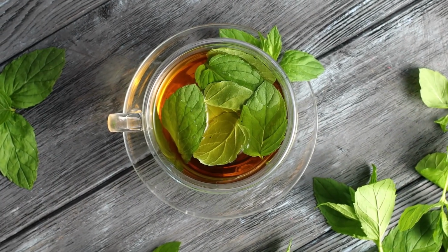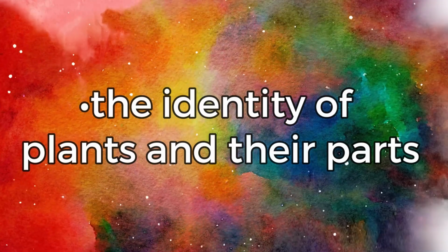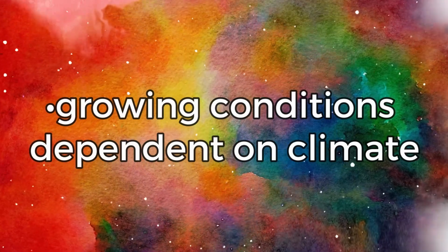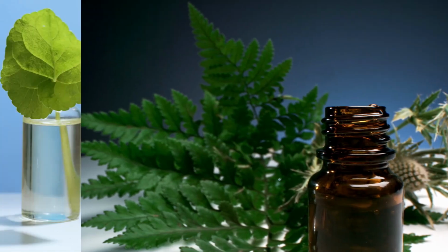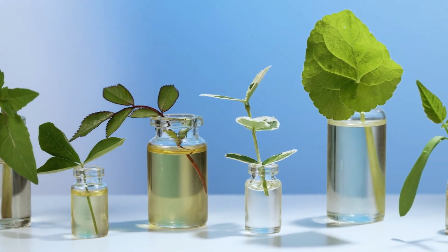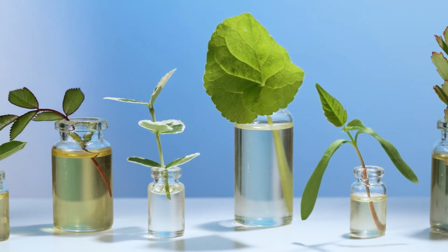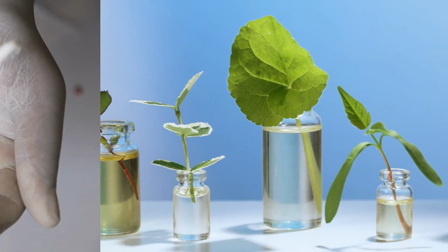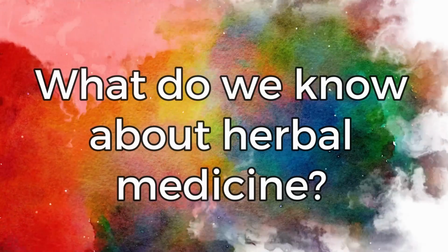There are many variables involved in the production of an herbal drug, involving the identity of plants and their parts, origin, extraction procedures, growing conditions dependent on climate. Herbal medicines are complex and have polyfunctional effects on the human body, and currently, there is insufficient knowledge about their safety and efficacy. The lay perception is that these natural products are much safer than synthetic drugs, and statistically this is true. About 8% of hospital admissions in the US, for example, are due to adverse or side effects of synthetic drugs.